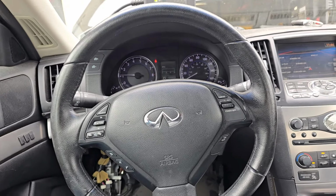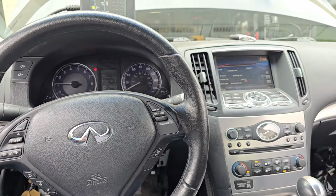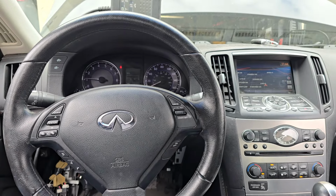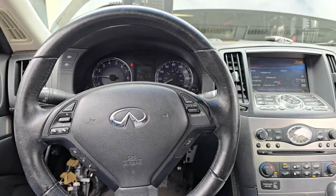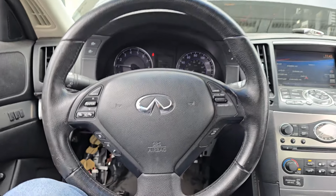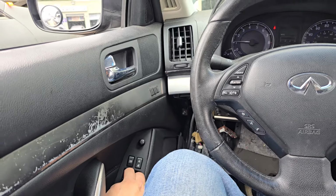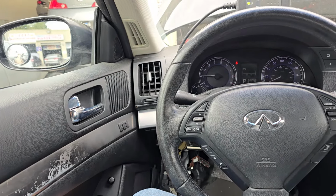if you disconnect the battery or the BCM itself, then your automatic window function doesn't work anymore. So it's just a temporary memory in the system. Once it loses power, then obviously it loses the memory. So it's very simple. All you do is you manually go all the way up, but don't use the auto function, and then let go.